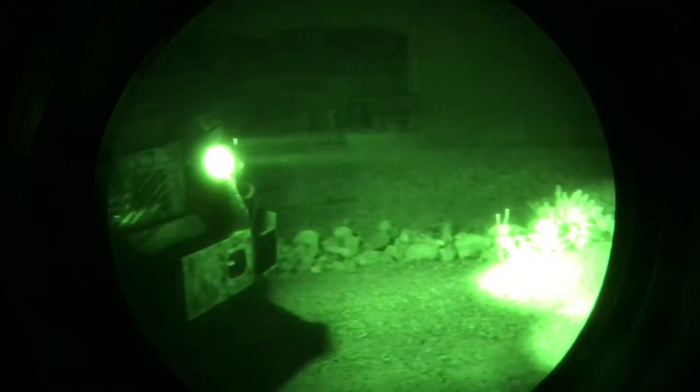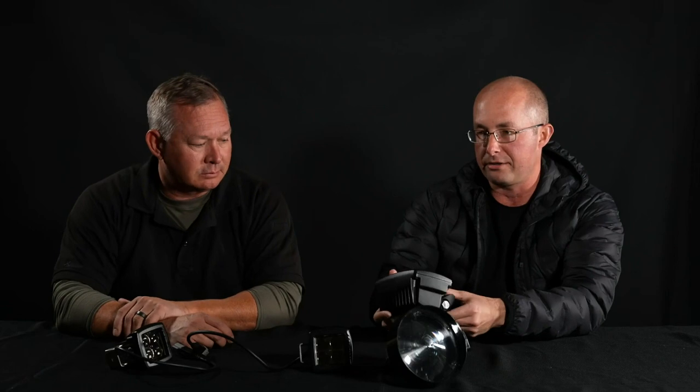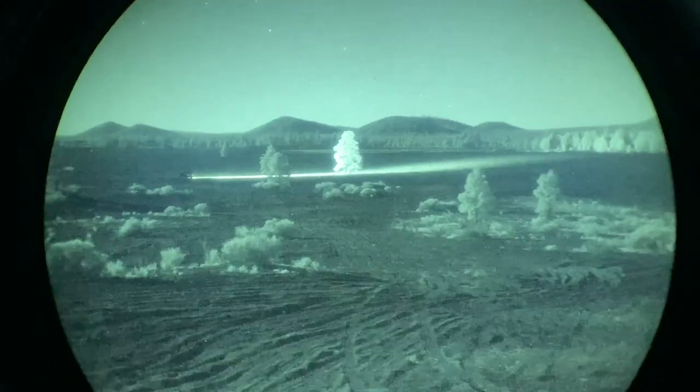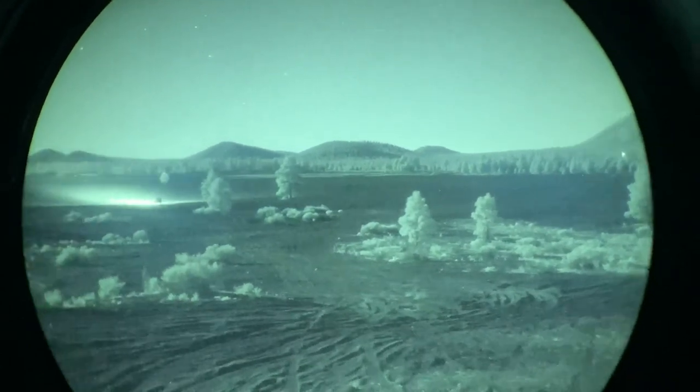The Stryker infrared version right here, this was definitely built for U.S. Special Operations, hardcore use. It's easily effective out to about 800 yards, no problem. It's super bright, and if you're going to be driving at higher speeds at night, we definitely recommend at least a single Stryker, if not dual Strykers, on your vehicle.